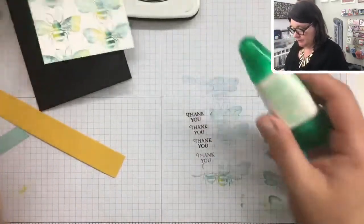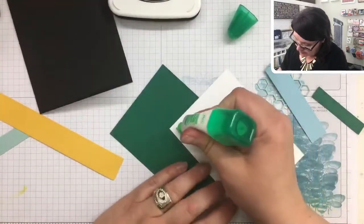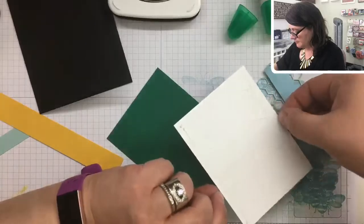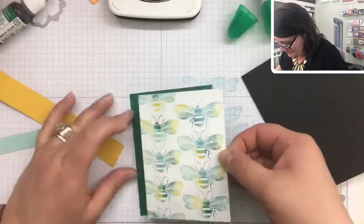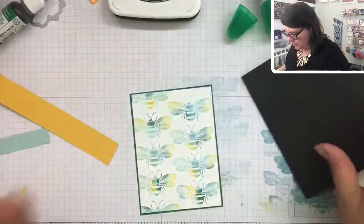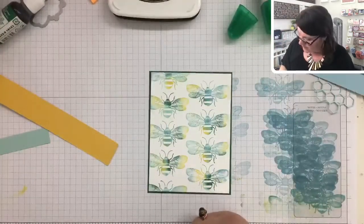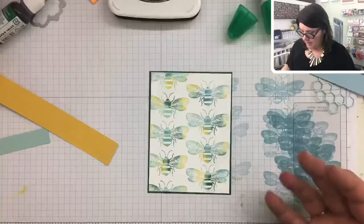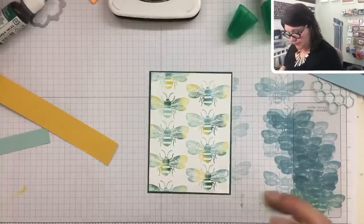Let's glue this down. Yeah. Let's go this way first. I think maybe we'll wrap this with some white twine. Just a tiny little layer of that shaded spruce. It also is not my favorite. It's a bright color, right? So you know me. Brights are tough. But you need to use them because it gets you out of your comfort zone. What was I thinking here? White twine, that's what I was thinking. I'm just gonna wrap it around and around.